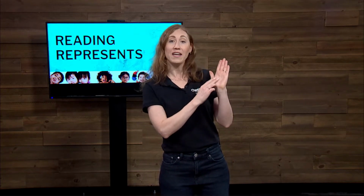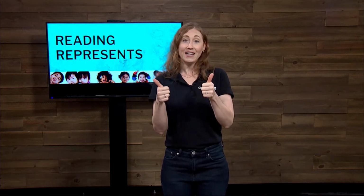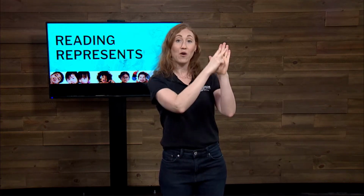You hold one hand up like it's a book and you do this with the other hand. Take your fingers down the hand for the word read. And the next word that we're going to learn today is together. Take your two hands with thumbs up, put them together like this, do the motion, and that is the American sign for together. So we've got read and we've got together.